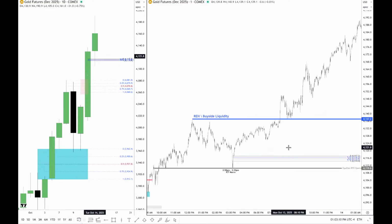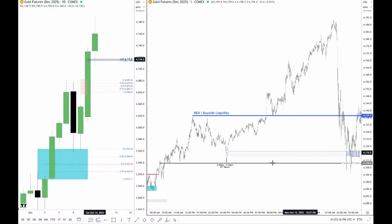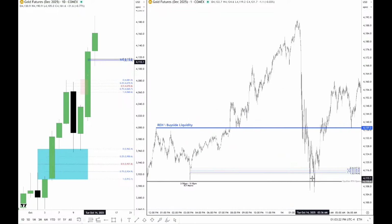There we go, and it just keeps going higher, and it gets up to this level here, and then it comes all the way back down to some random 9:30 opening regular trading hours price. Again, look at that. And then what does it do there? It sweeps it. It clears up the liquidity below here, and then rallies up. Old fair value gap. Picks it up here. What level?